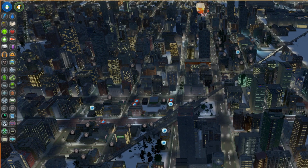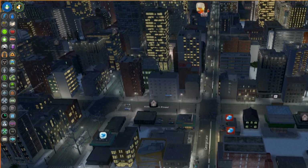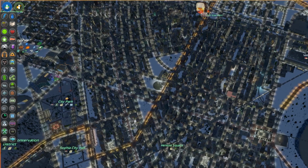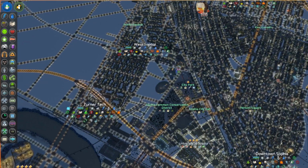But for the most part, downtown here, this is about all of the news that we have to share. I think we're going to enjoy some of the night lights and call it a night, and I'll be seeing you soon again when we hit the countryside.